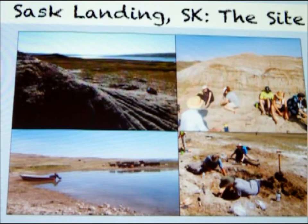We actually did have a boat for this site, so you can see on the bottom right. It's actually McGill's boat that's pulled up on the shore there. And you can see there's some curious cows that came by every day to take a look at what we were doing. We used the boat to transport field jackets, some of our gear. A lot of the plaster that we used to wrap the fossils in is very heavy, so we took it all out on the boat. And you can see here, this is just some of the students and Hans working in the bone bed. So it's just an amazing place to work.